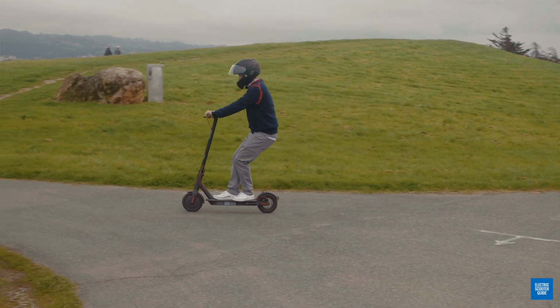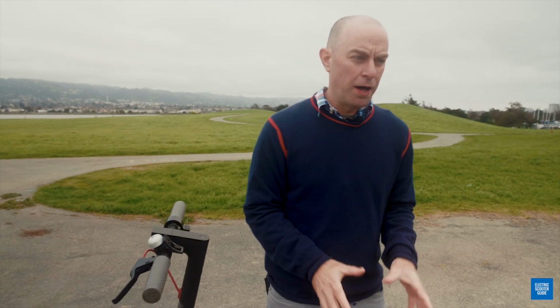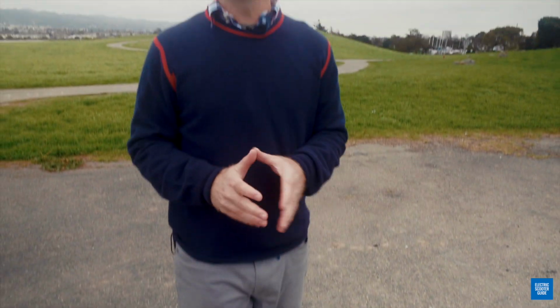The M365 also has that disc brake in the back and the regen in the front, and stops in right around 16 feet, which is really good because when a car door opens in front of you or something else happens, you need to be able to stop quickly.